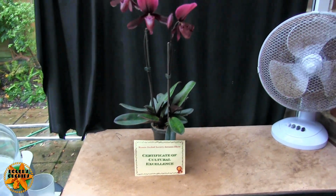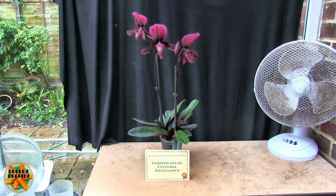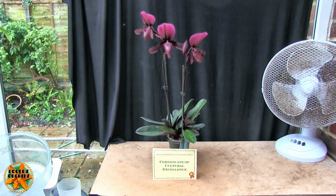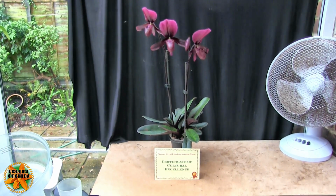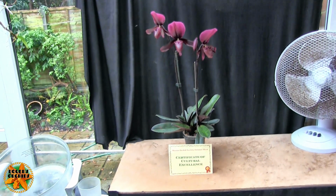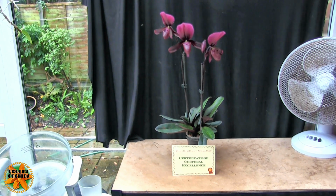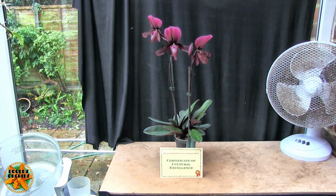Yes, so yeah, it did well at a show, and it looks good in the collection, and let's hope the other Paphiopedilums pull on as well as this one. We can only hope, and yeah, I live in hope. That's how you work with orchids. You don't get much choice, but you know. Anyway, this was a good one.